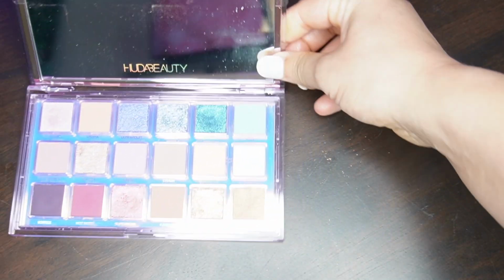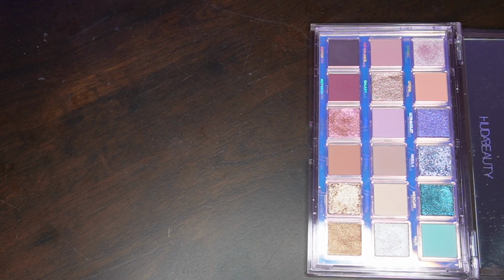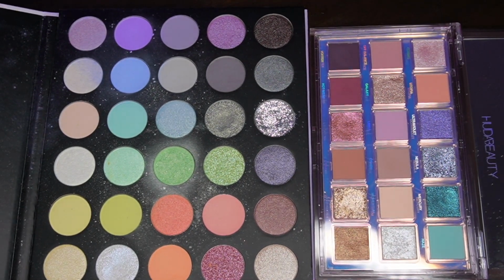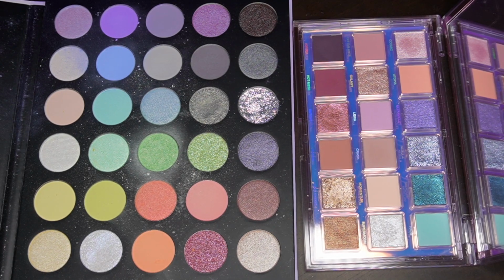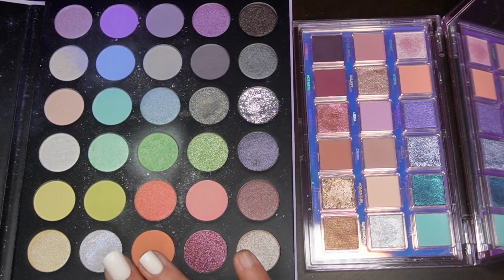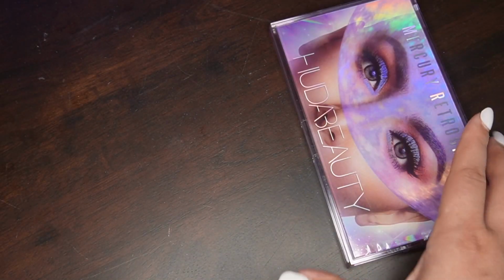That's gorgeous. Next, this is the Mercury Retrograde from Huda Beauty. You can see the colors are quite unique. Definitely, you could use it as an everyday palette, but we also have Icy Fantasy from Morphe. So both very different, but on the same road, just not exactly the same destinations. Boy, this is so tough. Okay, I tell you what, I'm gonna give this one to someone that will use it. I have had this for so long, and I think I've used it like twice. It's a really good palette though. This is so hard. We're gonna keep Huda.